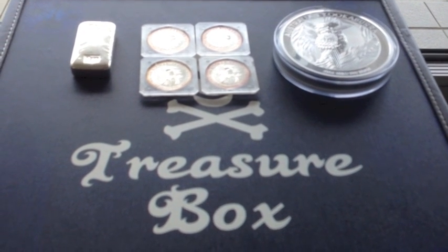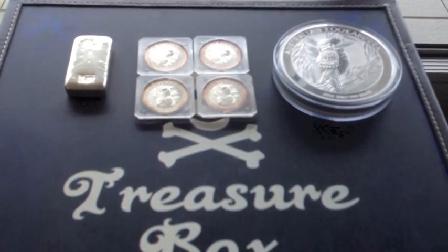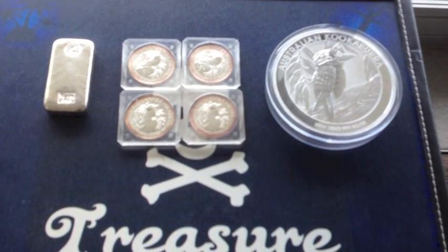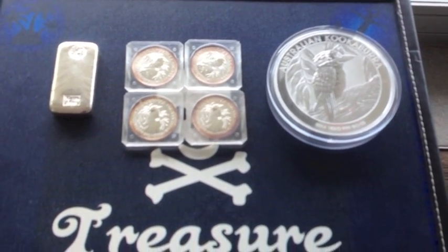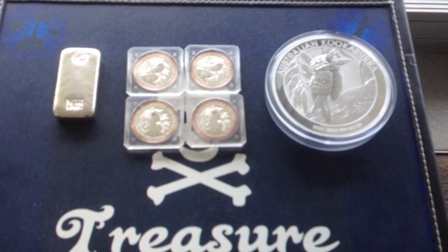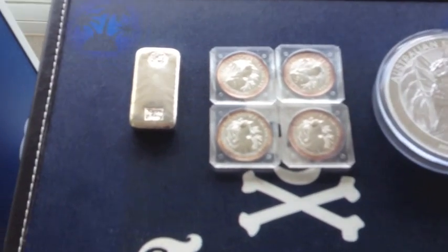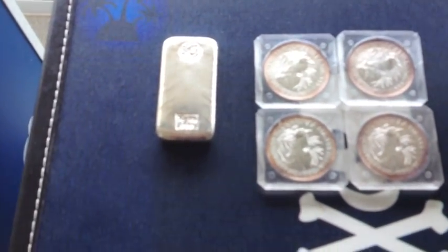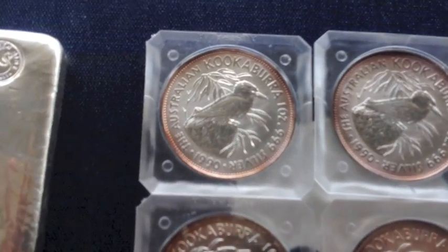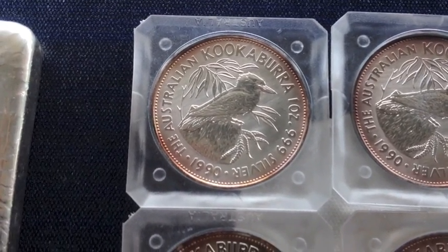Well, the main consideration I've got is I want to hold ounces. So while I'm building up a stack, my first preference is to get the lowest premium bullion I can get my hands on. And the bullion tends to come in a couple of different forms. You've got the bars, obviously, but you've also got certain coins which are bullion. Some of these coins are collectible. They have a numismatic value, so there is a higher premium associated with them.